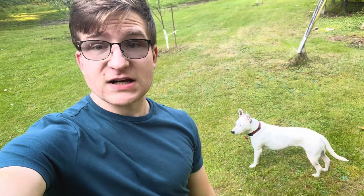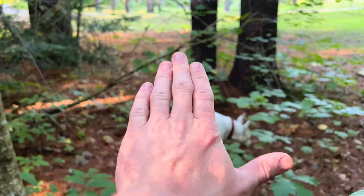Is your dog just standing around after they were begging to go poop? Here's how you can make your dog go poop in 3 easy steps. Works every time. And there you go.